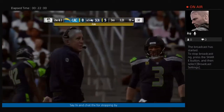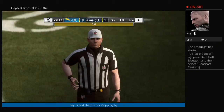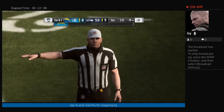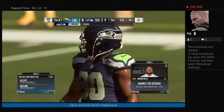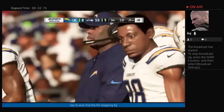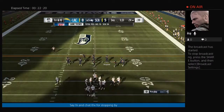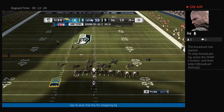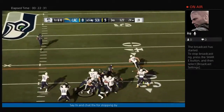Now flags will come in. I think this one's going to be on the defense for jumping. Neutral zone infraction, defense. So 5 yards there as one of the big guys up front moved. And in a 4-3 front, you've got the 2 defensive tackles right near the football. I know there's a lot of movement around there, but they're always taught to have one eye on the football. Apparently, that didn't happen.